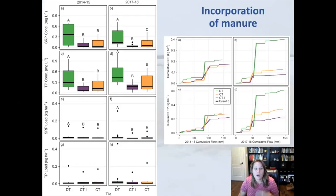So what about manure? In some cases, people apply manure and then till, but in some situations, people will do a gentle till and then apply the manure on top of that. So it just depends on what you're using. And so in this particular case, we were in a silt loam soil where the farmer did a gentle conservation till, so a shallow till. Then he applied liquid dairy manure.